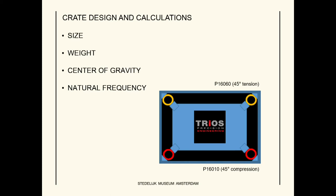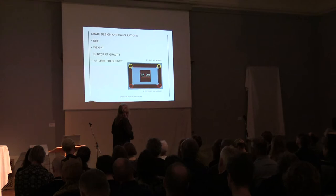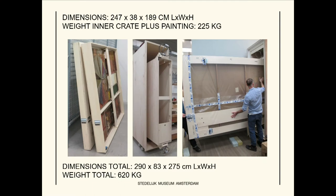There's a possibility now, but then when we were designing this crate, it wasn't there, but there's a possibility now that you can measure it, but it's a difficult one, and it involves a lot of testing. So, the design of the crate, I worked together with a company that's called Trios Engineering. They're specialized in packing really fragile machinery for industry. So they're used to do really good shock and vibration damping.